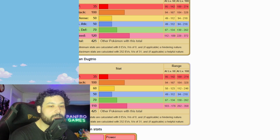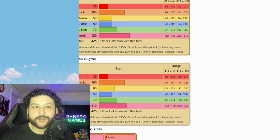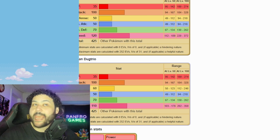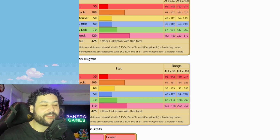Let me know in the comment section below. What do you think about Wugtrio? Do you think it's going to be a good Pokemon or a bad Pokemon? How do you hope it's going to look? I mean, there's a lot of things that can happen here. It literally could just look like Dugtrio. I think that's the most obvious answer, but I want to know if you guys have anything creative in the comment section below.